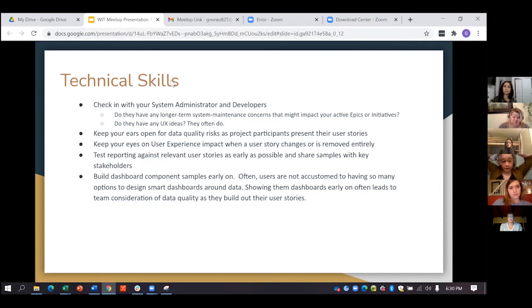Now, you as a perhaps technical resource, you keep your eyes open for data quality risks as project participants present their user stories, because oftentimes business side stakeholders, they know what they need, but they don't realize sometimes that they're asking for something that's going to create duplicate records of contacts, for example. That's a simple example. And so you want to keep your eye out for data quality items that perhaps may already exist, or make sure that you're not allowing user stories that will actually create data quality issues. So you also want to keep your eyes out for user experience if user stories change and if requirements change throughout the project, because it is an agile project.